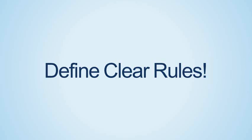If you have a strategy that you know is good, but you haven't been able to translate it into profit so far, ask yourself whether you need to define some clearer rules of how to trade it.